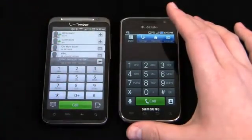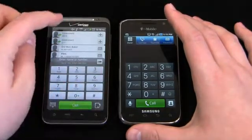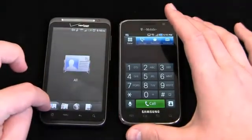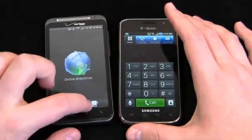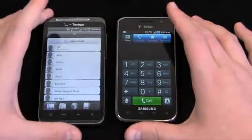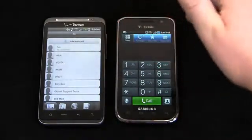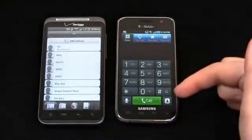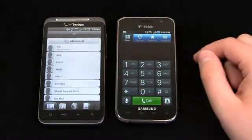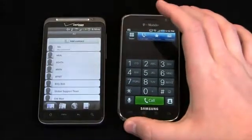But otherwise, the keys are nice and large, island keys, very easy to use. Call button at the bottom, call history down there, and then HTC has a very smooth ability to scroll between all your contacts, your groups, your online directories, your call history, and more. Now with this one, you have dialer, call logs, favorites, and voicemail up in the top. So you have these top tabs, and you have island keys up here as well. And then you have access to your contacts list, call, and then voice services. So a little bit more laid back over here, if you will, a little bit less organized.